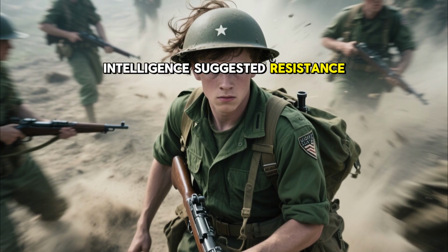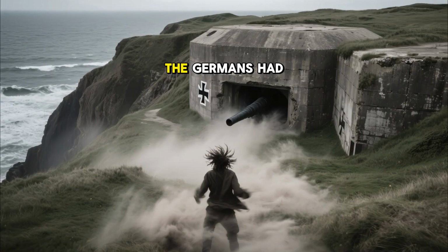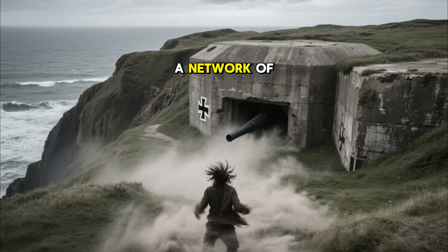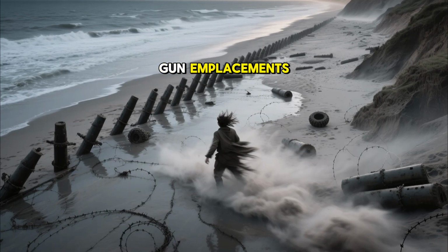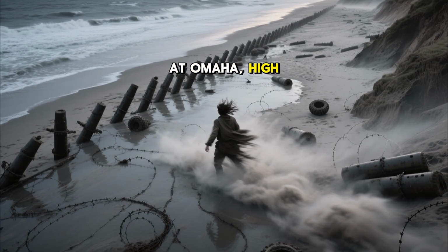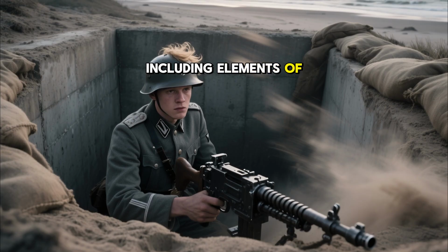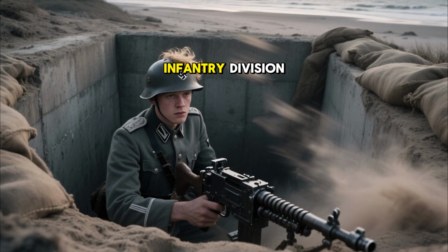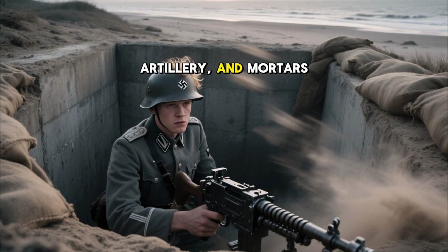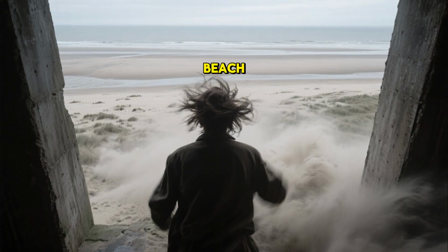Intelligence suggested resistance would be strong but manageable. They were wrong. The Germans had turned the French coast into what they called the Atlantic Wall, a network of bunkers, gun emplacements, barbed wire, mines, and obstacles. At Omaha, high bluffs overlooked the sand. German units, including elements of the veteran 352nd Infantry Division, held dug-in positions with machine guns, artillery, and mortars. Concrete bunkers commanded wide fields of fire across the beach.